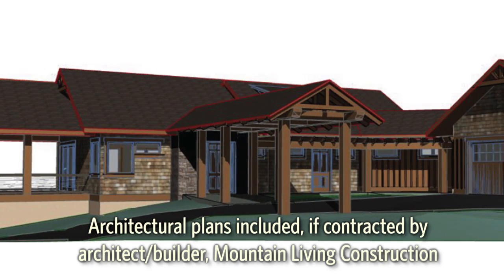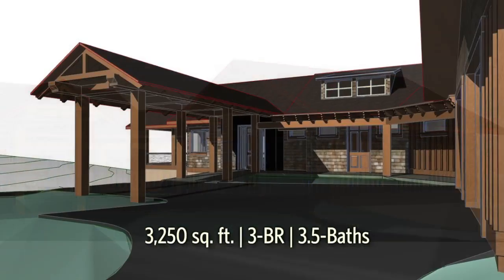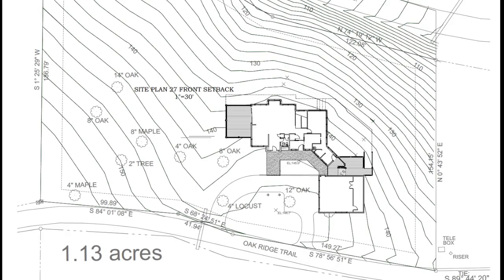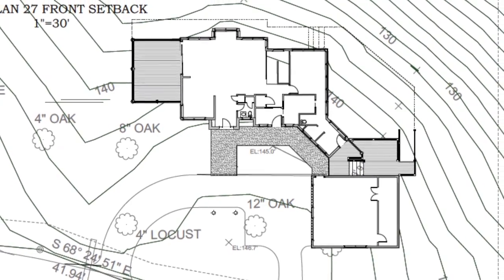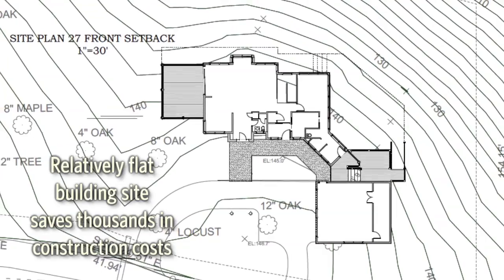Now, more about the included home design. The 3,250 square foot, 3-bedroom architectural plan is one of a kind, designed especially for this property. As the topographical drawing shows, the driveway, garage, and front entry are all on flat land. Of course, that's convenient for everyday life, yet it also leads to less earth moving, fewer retaining walls, and reduced site prep work compared to what's required with a steep lot.